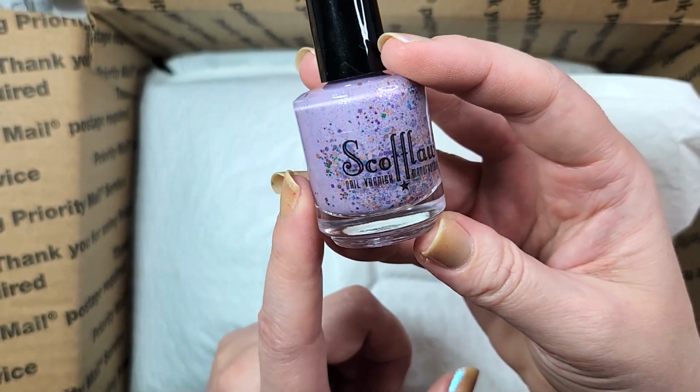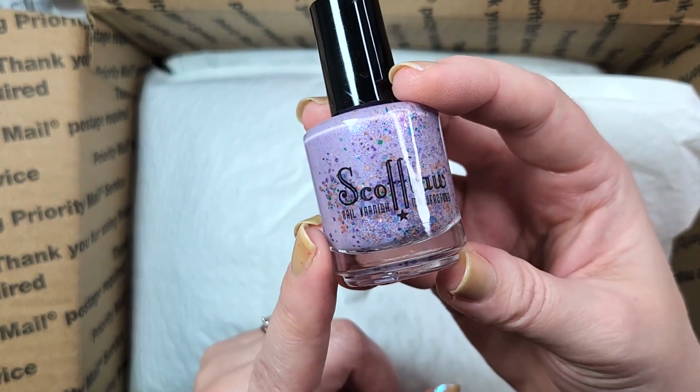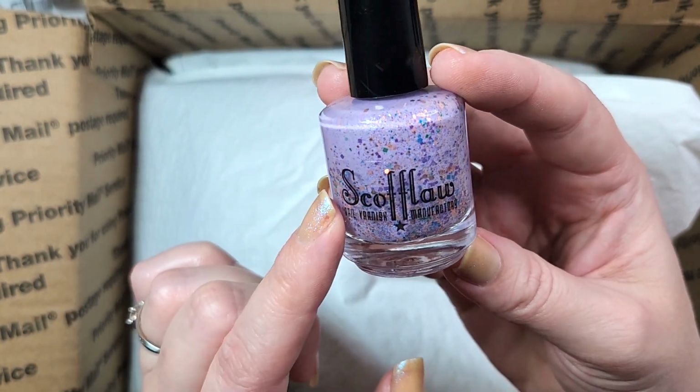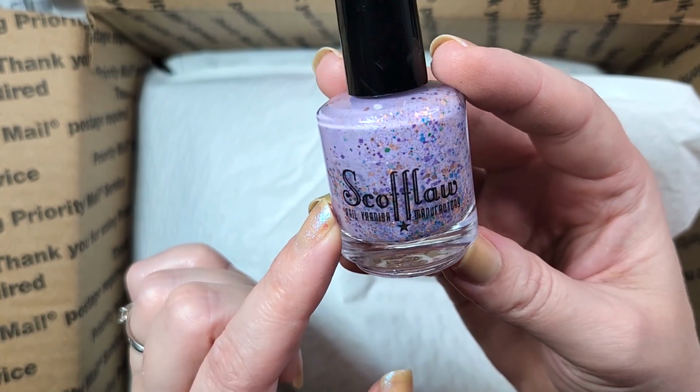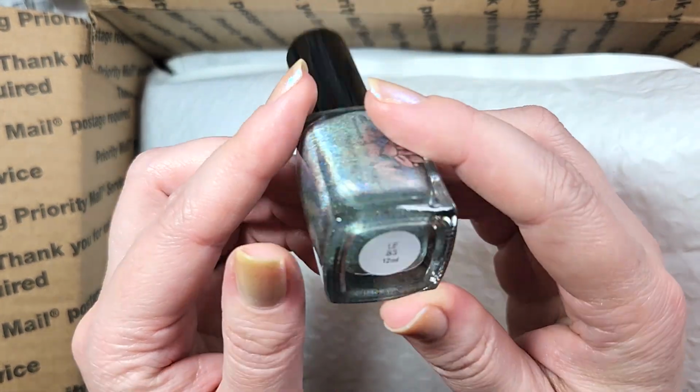This one might have to make a last minute addition to my spring rack because this is cute. So we are going to add that to the collection. This is definitely one that I don't own yet. So that is Scofflaw's prototype. All right, next up, we've got an Emily Damali, and it's a holo.